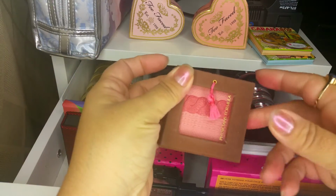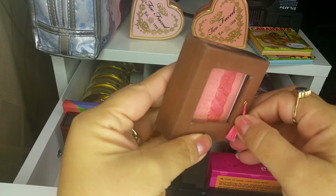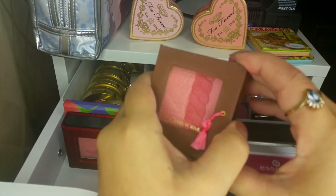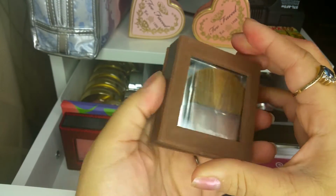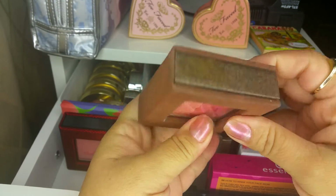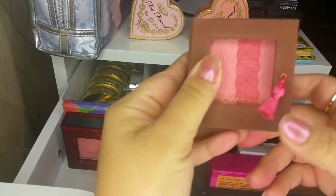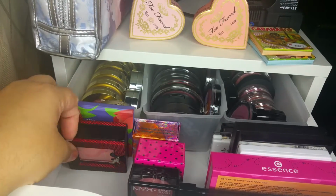Moving along, another Physicians Formula. I must say Physicians Formula has one of the best, well, let's say the best packaging, period, when it comes to drugstore cosmetics. This is another blush, beautiful color. And they all come with a mirror and a little brush in the back. And this one is Cashmere, I think. Cashmere Glow or Cashmere Wear, something like that. We're going to get rid of that.